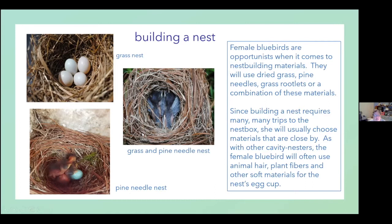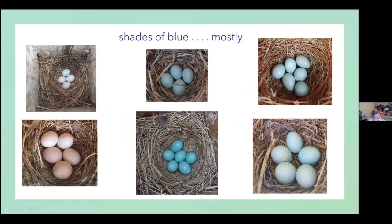Believe it or not, these pictures are all bluebird eggs. The main shade of bluebird eggs is blue, but as you can see, there's light blue, medium blue, dark blue, and a small percentage of female bluebirds even lay white eggs. The egg color that a female has, she will always have. If she lays white eggs, every clutch of eggs she lays will be white. That's something that happens during the formation of the egg inside her body.